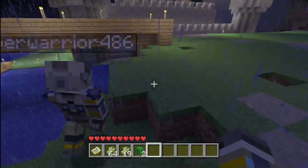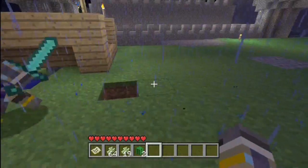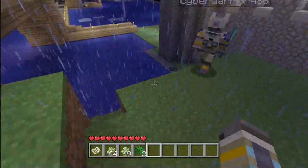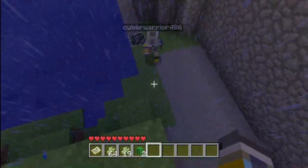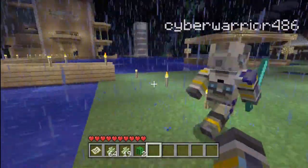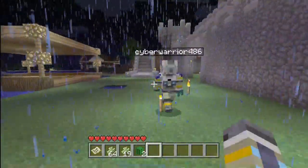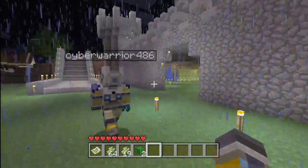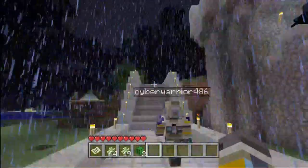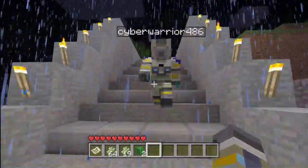So let's go up here. He pulled out his sword. I'm pretty scared. He didn't give me any weapons. Good thing he had it on peaceful. I join worlds and it's like on hard or something crazy where zombies and everything are trying to attack me, and I'm just like a hopeless cameraman in your video, and you just leave me for dead.